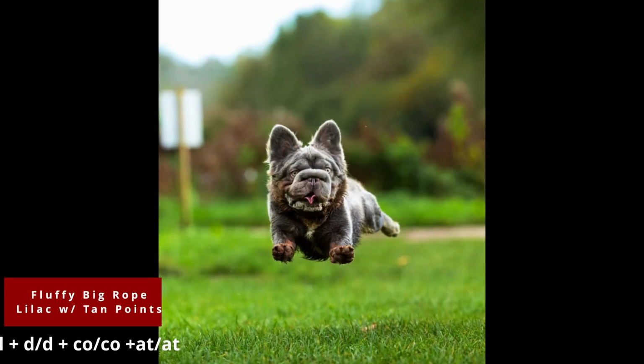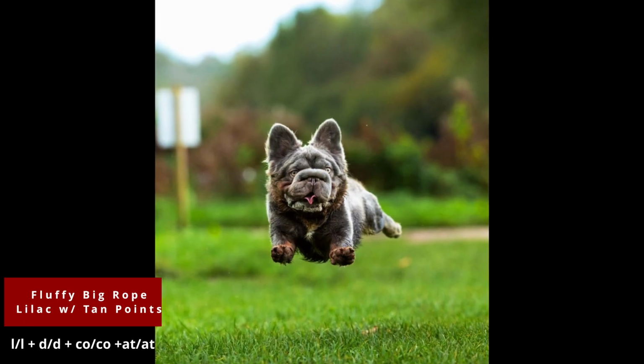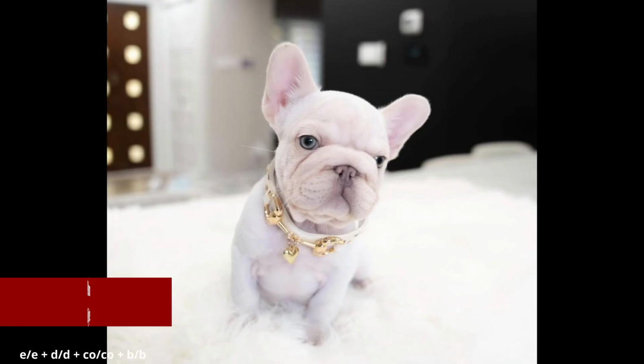Big rope. Now let's address big rope. Although there is no genetic test that you can use to make sure your dog is a big rope, it's more of a look where your dog has a more pronounced snout and may have wrinklier skin.